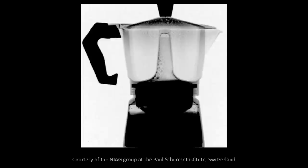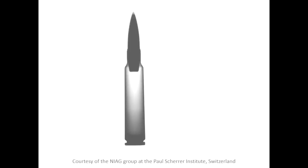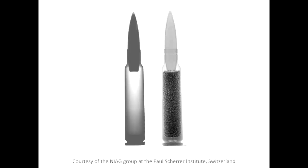Now let me recalibrate your glasses to X-ray vision. With your X-ray vision, looking at this gun cartridge, you can see where the bullet is solid and where there's a hollow compartment beneath it. Looks empty. Let's go back to neutron vision. With neutron vision, you can see that it isn't empty. It's got gunpowder in it.